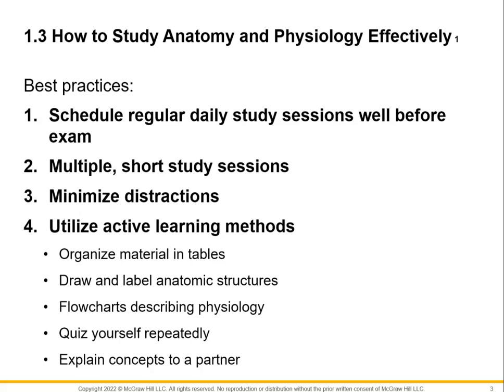And it can be a bit overwhelming. It's very much like learning a new language, as you have to learn the terminology and how to talk about the human body and learn all the different parts and pieces and how they work together for the physiology or the function of the structures of the human body.